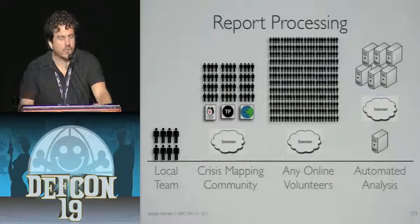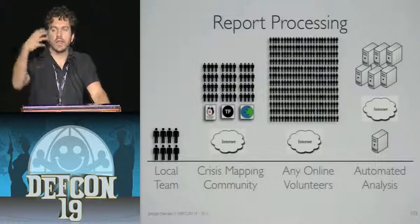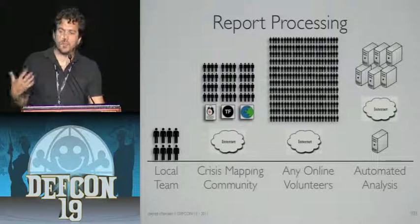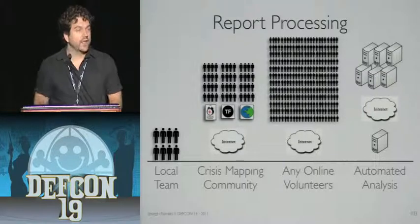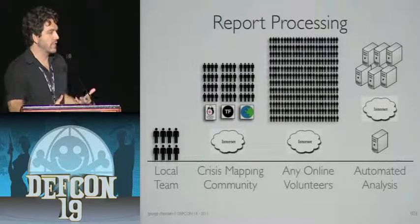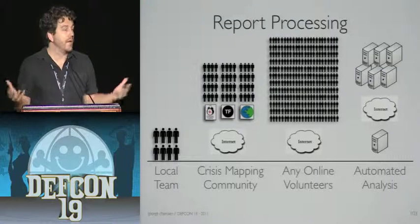The next stage is we've gone through, we've put the word out, we've put the platform online, things are going relatively smoothly, people are now starting to send messages into the platform, messages are being collected. Now those messages need to be processed, and that processing is not necessarily that easy. Think about Haiti. In Haiti they received over 50,000 SMS messages in the several weeks during their deployment that all needed to be looked through and processed. And so the processing has to be done by somebody.